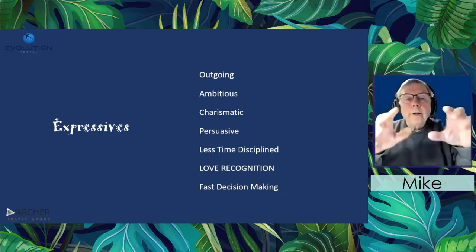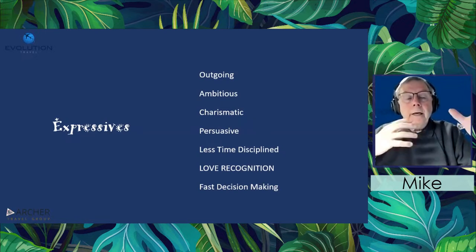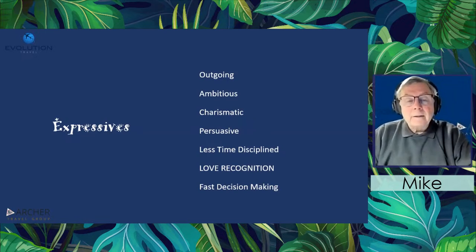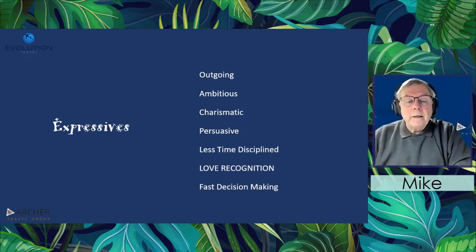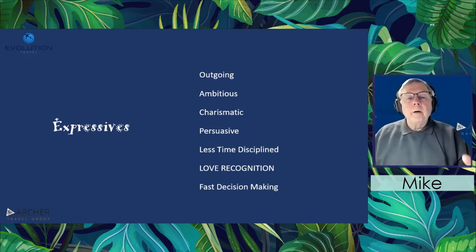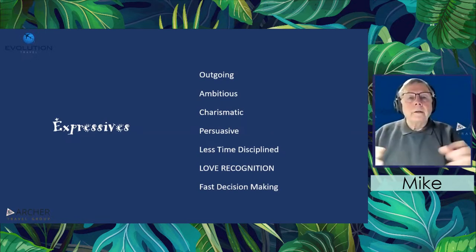Now, one thing that's not on here that I'm going to have to change: an expressive is a global thinker. Where an analytical is a facts and data person, an expressive is a global thinker. So when you're making a presentation to someone you've identified as an expressive personality, don't bog them down in details like COVID shots and travel insurance and all of that stuff. Tell them how much fun they're going to have on the trip. Show them where they're going to go. Talk in generalities. Talk as a global overall picture.